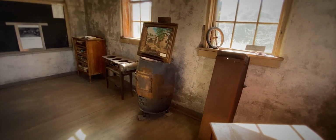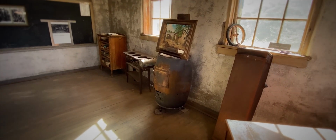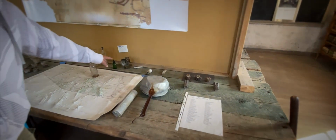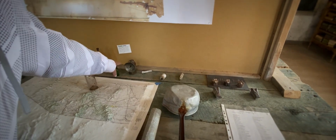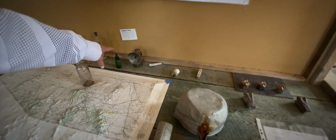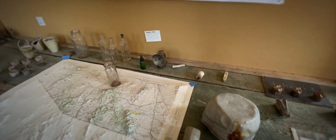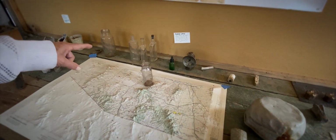Look at that barrel of steel. There you go. Look at that sledgehammer. Imagine swinging that thing for 8 hours a day. Would that be a miner's lamp? Yeah. Oh yeah, it says. Yep. And look at the old bottles.